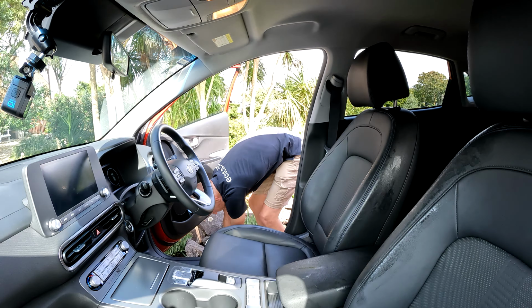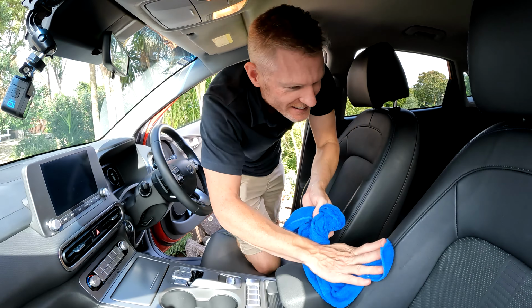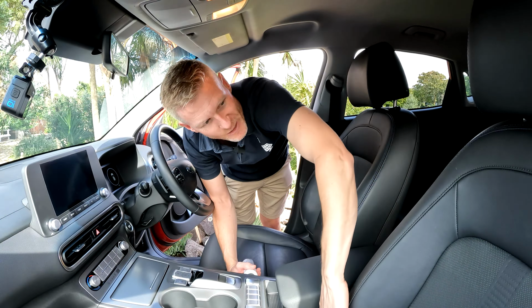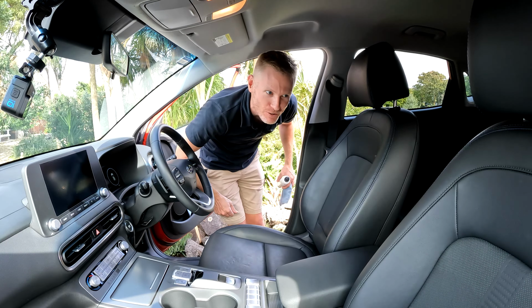Had the Kona EV met its match? Nervously, I kept on cleaning. Oh yeah, look at that. Even the chocolate and the stitching has come out. And lastly, I applied some leather conditioner. And there we have the perfect crime. Second test passed with flying colours. It is safe for families.